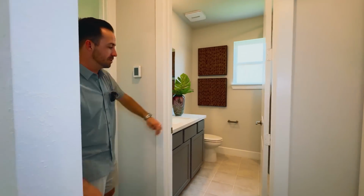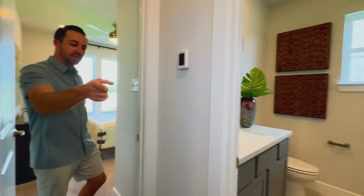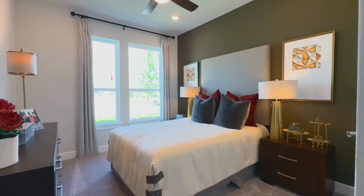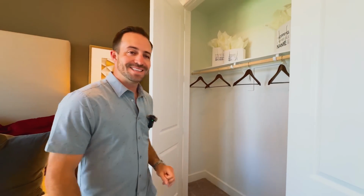So you've got a full bathroom over here with a tub shower combo. You got a storage closet over there. And let me get this closet open for you so you can come on in. Decent closet space. And now we get to go check out the upstairs.